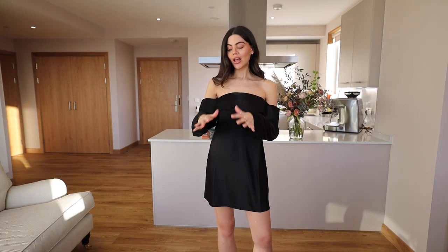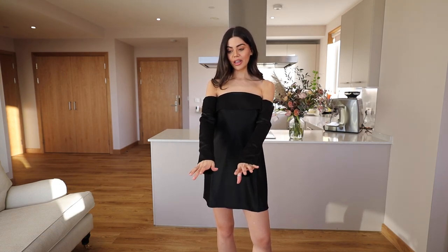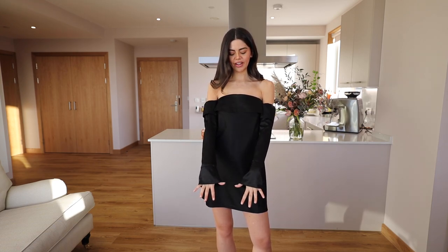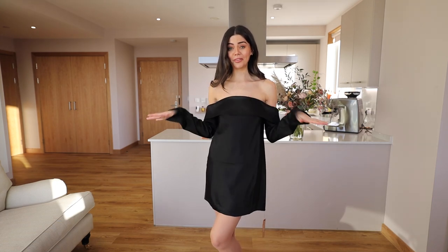And I also want to try the champagne one as well, because this is, again, a beautiful dress. Sadly, just couldn't get it in my size. And I also love sleeves that cover your hands a little bit. I don't know why, I just really like that.